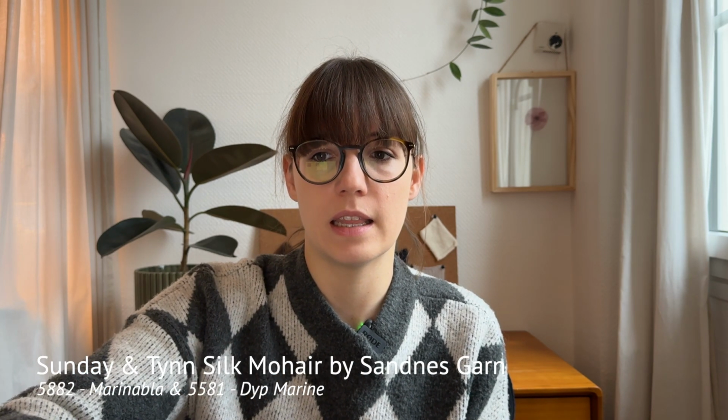I knit it in Sunday by Sandnes Garn in the colorway Marinebla 5882, and I don't have the label anymore, but I think it's 100% extra fine merino. And I paired it with the Tynn silk mohair by Sandnes Garn as well in the color Deep Marine, which is 5581. Oh, actually I knitted in the 2 to 3 years, not 3 to 4 years. So that's a lovely pattern.